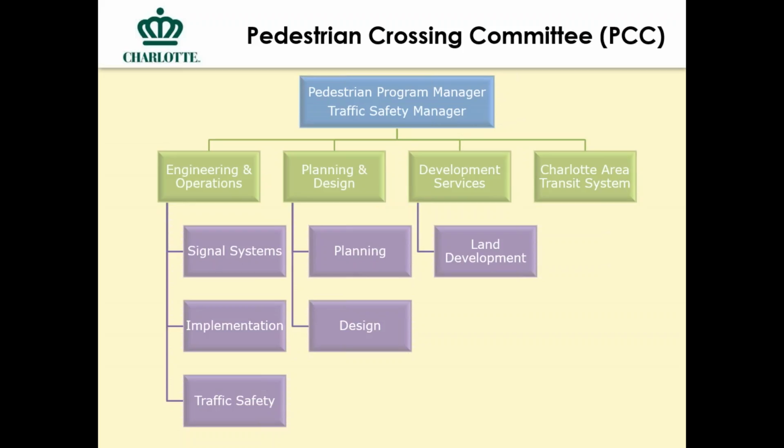And then from that, we form what we call investigative subcommittees, and I'm going to talk a little bit about those in just a minute as well. Basically, this group is structured to carry out an internal document called the Pedestrian Crossing Guidelines, which we are currently updating. I'm glad Charlie ended where he did. So we will be taking a look definitely at Charlie's research and considering that as we update that internal document to the City of Charlotte.